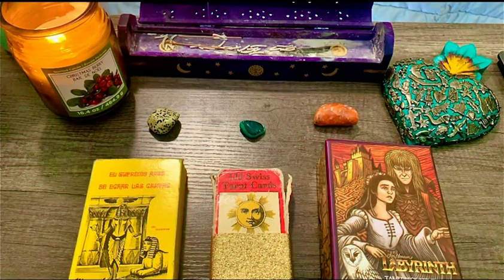Now, the three piles are as follows. The pile number uno is the Tarot Egipcio, which is a Mexican tarot deck based with Egyptian iconography, which I don't know how that happened. And as the clarifier for that one, we are gonna have the Cosmic Cat Wisdom Tarot cards.